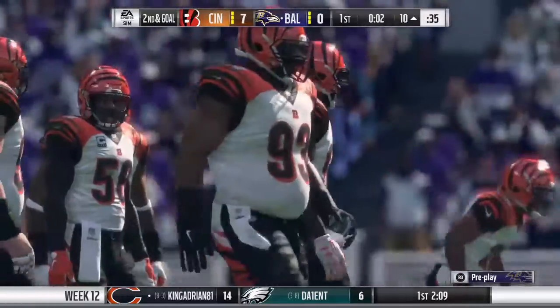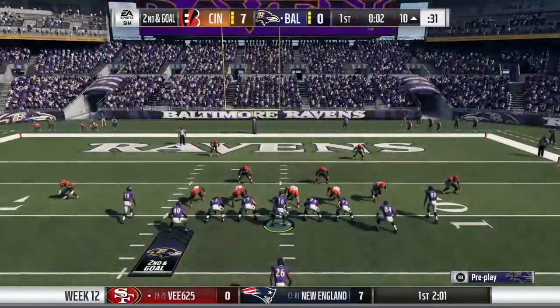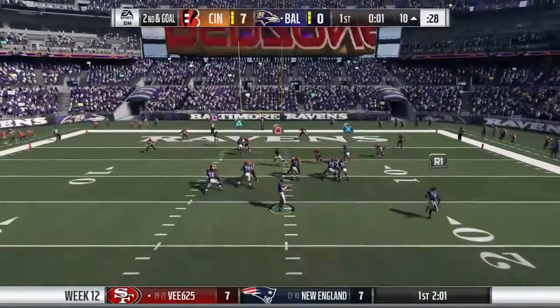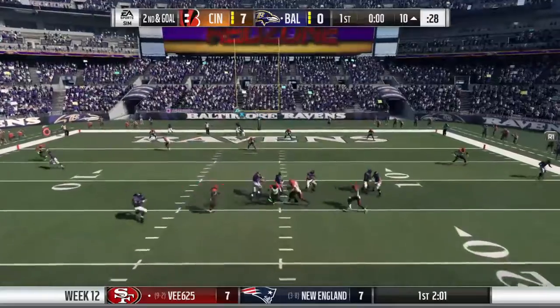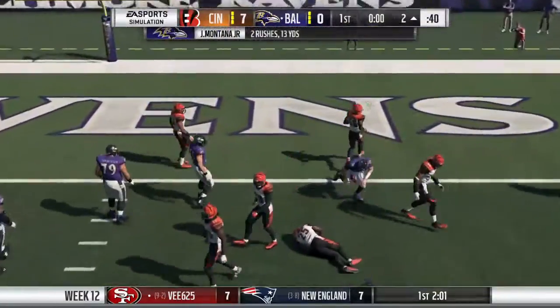I know our vantage point might be a little bit better way up here, but that looked like an ill-advised throw to me. I didn't see anything open, and this play just didn't look right from the beginning. It did not. I thought he might get outside and just chuck it away. Dangerous pass, incomplete. And he'll slide down to avoid the contact.